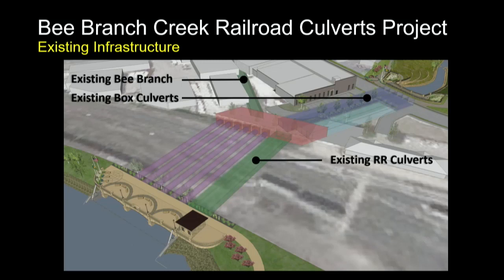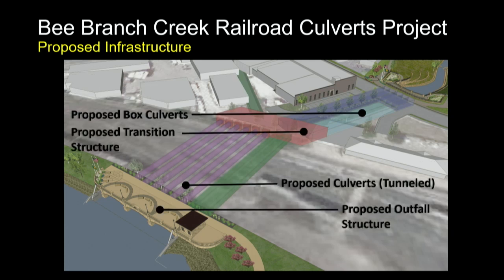So the existing infrastructure we have in place is the existing railroad culverts, shown in green on the bottom there. There's the existing B branch sewer that comes in from the top of the screen. And then on the top right is where the upper B branch is, and that's where water flows now, and all of it has to flow through those existing railroad culverts.